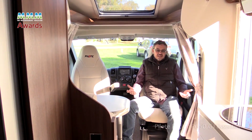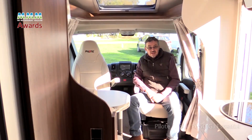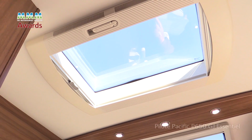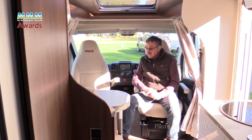Now, despite the fact that this vehicle is shorter than just about any other fixed single bed motorhome, you've still got quite a comfortable and spacious feel to the front lounge. Part of that is because you've got 2 big sunroofs. Another aspect is that you've got quite an open area because you come in through the door and the lounge has a fair amount of floor space around it.